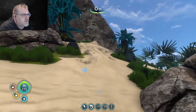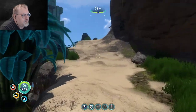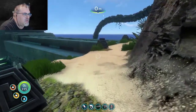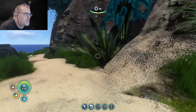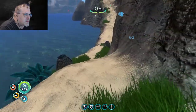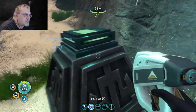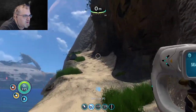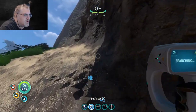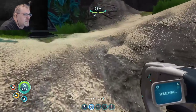Right, so let's. Oh, right. We have plates. Follow this. Don't think we did this. Med kit's on. Have my scanner out. Always have your scanner at the ready. So, yeah, if you ever wanted to, you can build a base over here. Have to build.